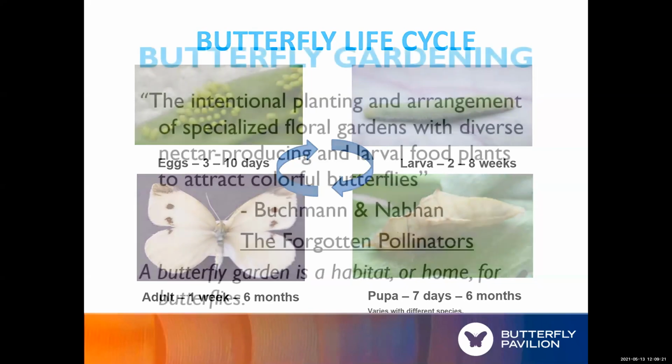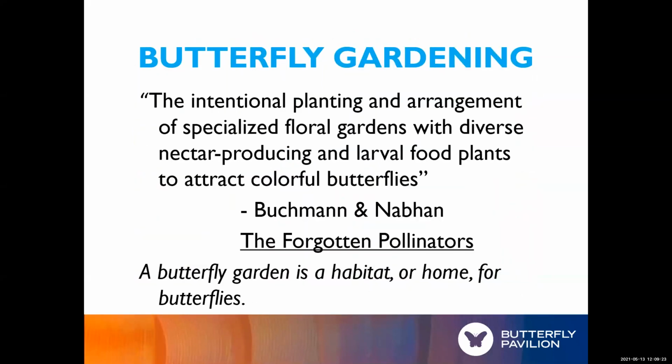And butterfly gardening, just a quick definition that we have gathered over our years. We are thinking about this as the intentional planting and arrangement of specialized floral gardens with diverse nectar-producing and larval food plants to attract colorful butterflies. So there are a few key points I just covered, where we're thinking about nectar and some of the things the adult butterflies will be looking for, but we're also building up these habitats for the different stages. So we'll think about larval food plants and all kinds to really create that diversity that we're looking for.